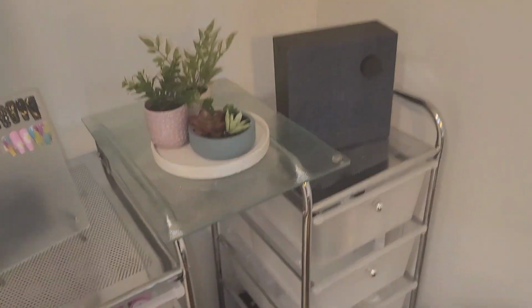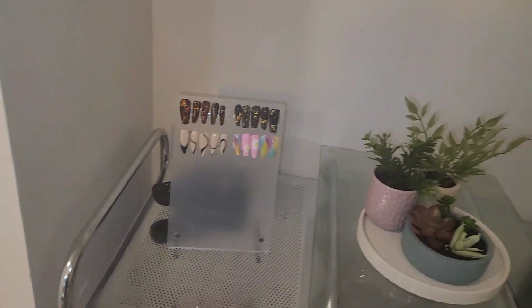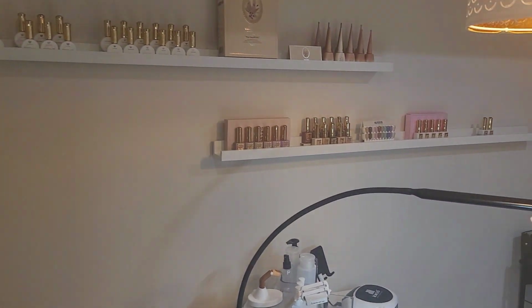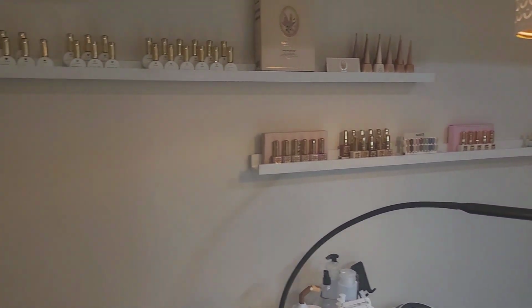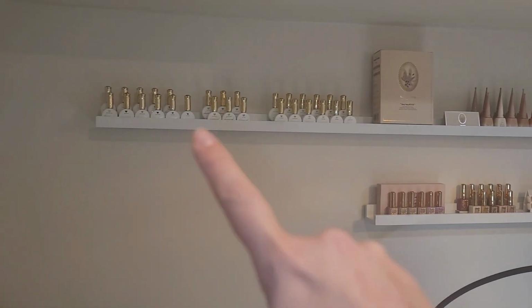I see it usually from my desk, and it's just very tranquil. I wanted the whole room to be tranquil. And so on the wall are these two shelves I hung up that are just displaying some of my polishes. So here's some Daily Charme polishes.